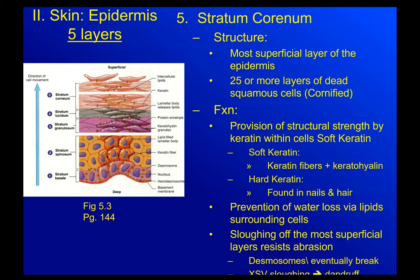So, last layer of the epidermis is the stratum corneum. It is the uppermost layer. It's the one that we actually see, okay? So it is the most superficial layer. It's 25 or more layers of dead squamous cells that are cornified, that are hard, and they're actually dead by the time that they get here, especially since the granulosum is where they start to die.